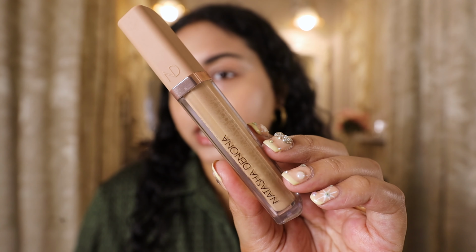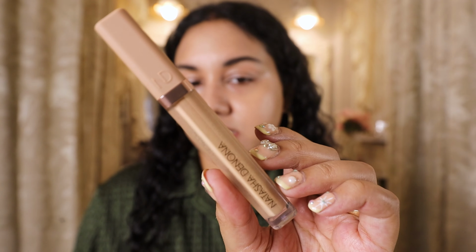I'm gonna go with this Natasha Denona HY-Glam concealer, and I have this in the shade YN9. It's a beautiful concealer, especially for my skin tone. I sometimes use this as my base product as well.